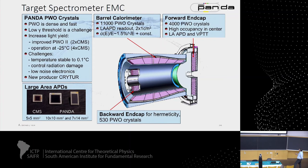So the readout of the light, turned into an electrical signal, is done with avalanche photodiodes. Again, CMS had a particular design, and then PANDA went through a sequence and came up with this kind of design. And these are being used now everywhere where large area APDs are used in PANDA. This is the form factor there. So the barrel calorimeter, which requires of the order of 11,000 crystals, uses the large area APD readout. And the forward end cap has about 4,000 crystals.